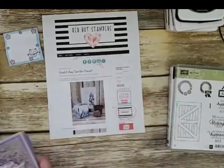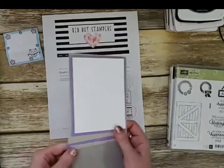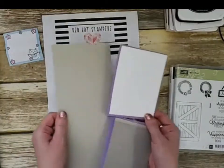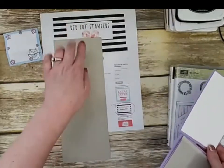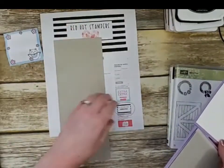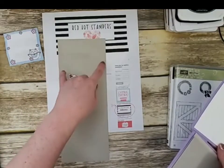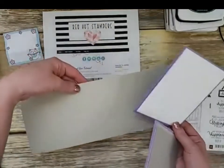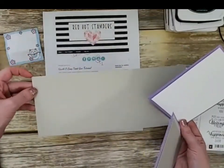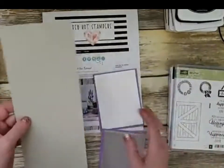Okay, so let's get started. First of all, what you're going to need, and there's always options. So I did a Sahara sand card base, and that measurement, you can do it either way, the long ways, or when I was teaching, it was the hot dog way or the hamburger way. So you can do it either way, but it's half a sheet of cardstock. So this one's 4 1/4 by 11, or you could do it the other way, and it's 5 1/2 by 8 1/2. And then you just score it in the middle. So there's your card base.